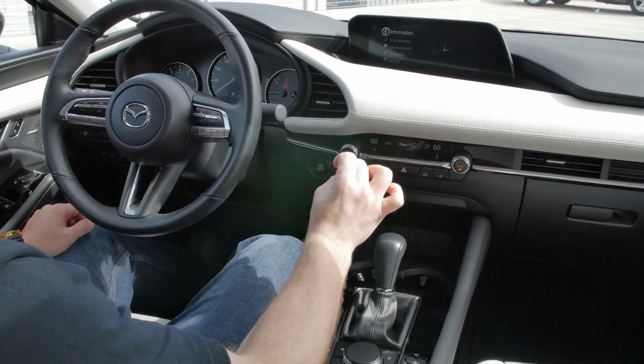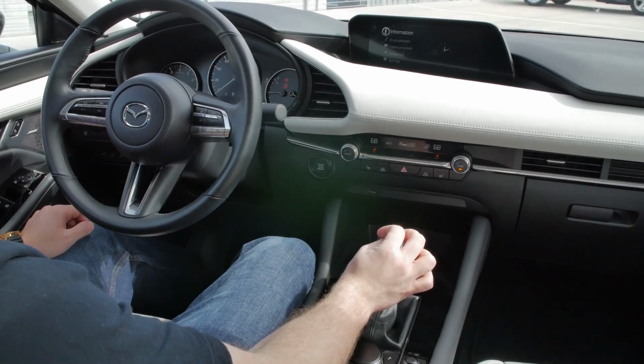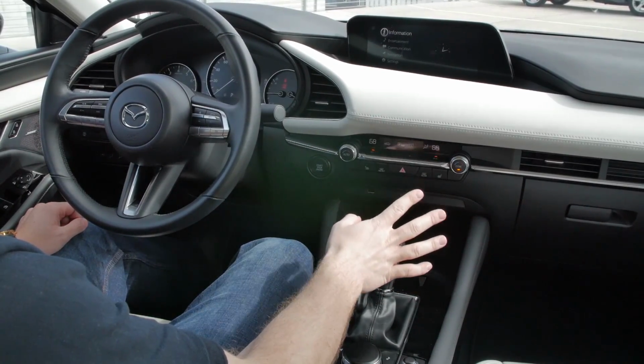What I recommend is getting the preferred trim. That'll cost you $24,200 for front wheel drive, $25,600 if you need the all-wheel drive, and it gets you most of the stuff that you see here without the additional cost.